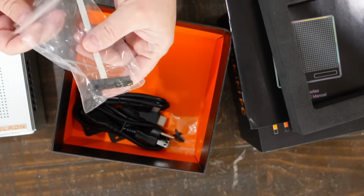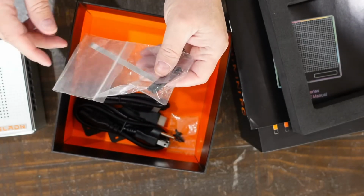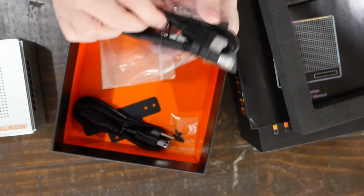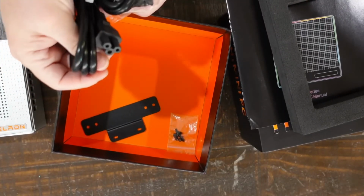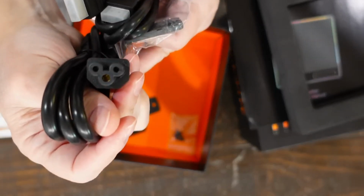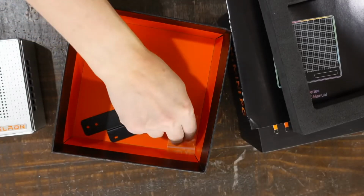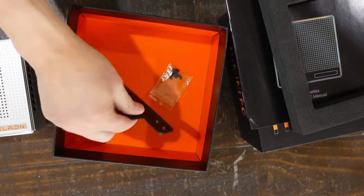Now in here we've got a SATA cable, so clearly we can add a 2.5-inch drive internally to this if we want to. We've got an HDMI cable. We have our standard power cable, what we call a Mickey Mouse power cable, because it looks like a silhouette of Mickey Mouse, doesn't it? Sometimes they're called cloverleaf.